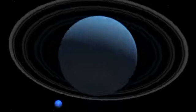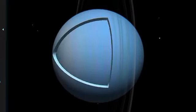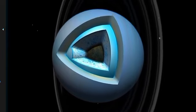Physical characteristics. Neptune is a gas giant, primarily composed of hydrogen, helium, and traces of methane, which gives it its striking blue color. It is similar in composition to Uranus, but has a more vivid blue hue.